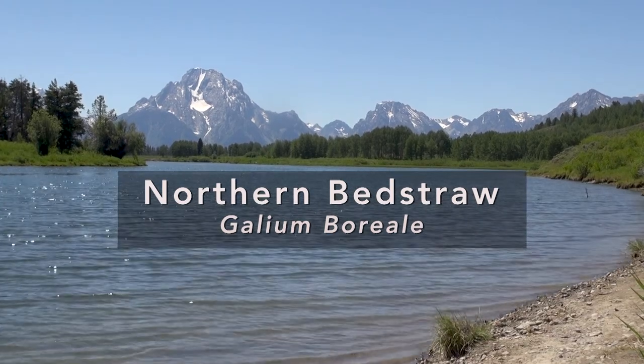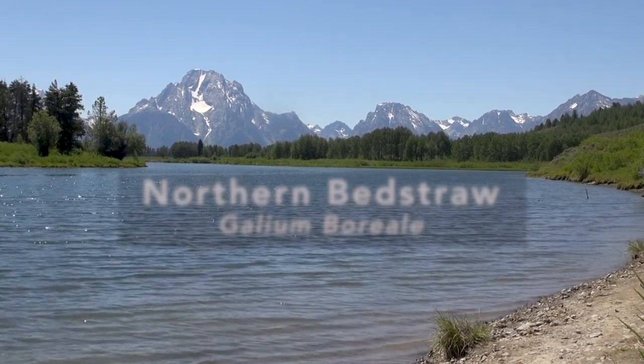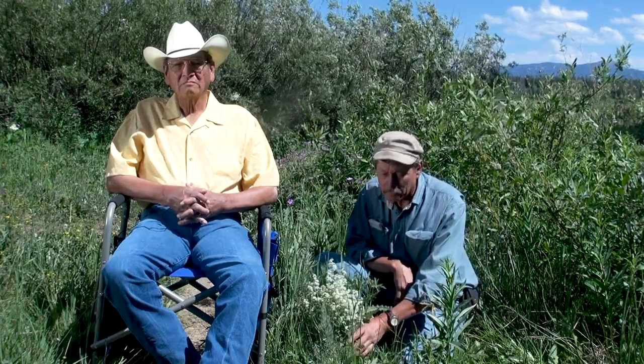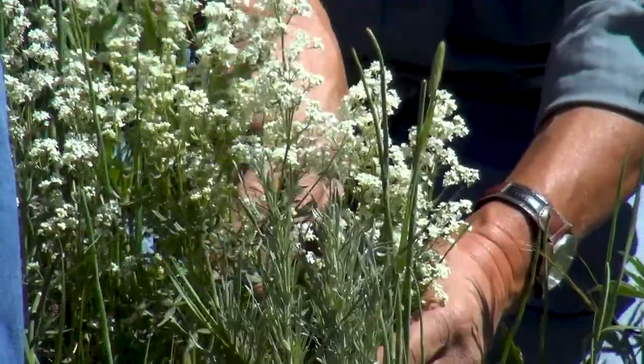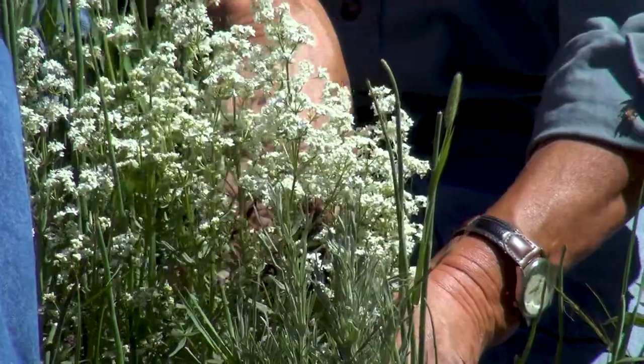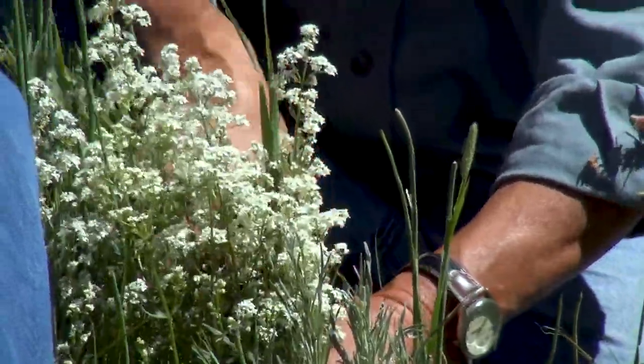Teton National Park along the Snake River in a pretty lush spot. And right here we have one of the flowering plants that's all around us here, Northern Bedstraw, Galium boreale. And I thought I'd ask you, Grant, what you think you remember about this plant.